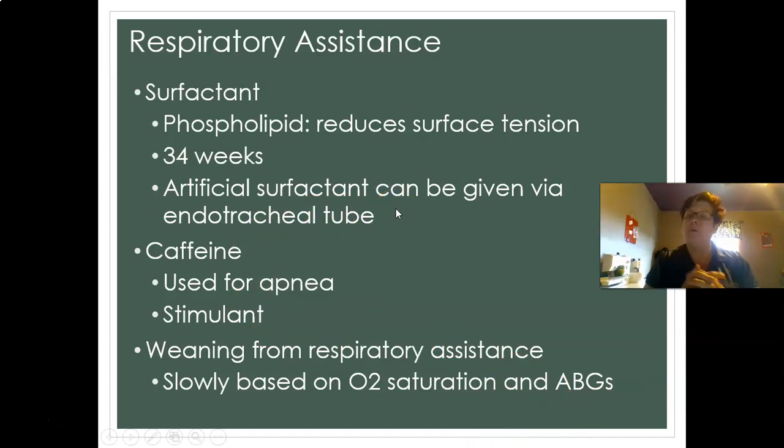Okay? Some NICUs have policies where any baby born at a certain week's gestation and under will receive surfactant after birth. Some NICUs will wait to see if the baby actually needs it, okay, so until they go into respiratory distress. So what they do is there's the physician, respiratory therapist, and the nurse at the bedside when this is given. The baby is intubated with an endotracheal tube down to one lung.